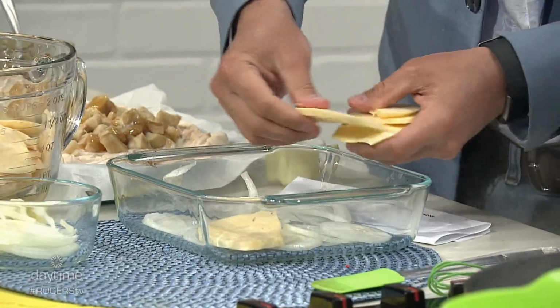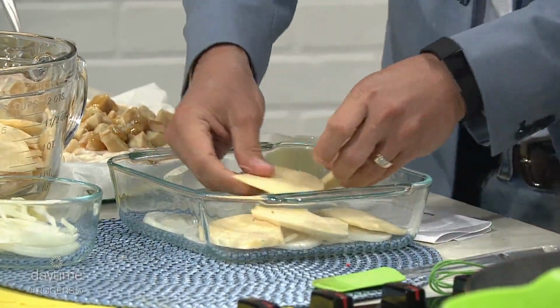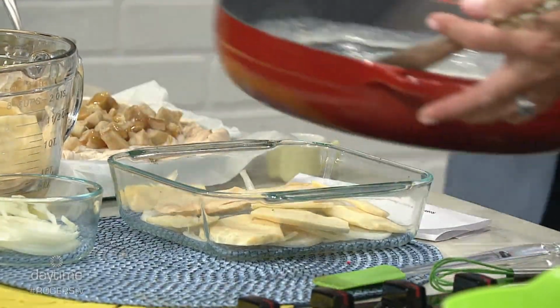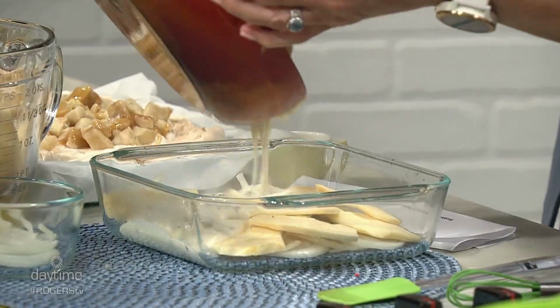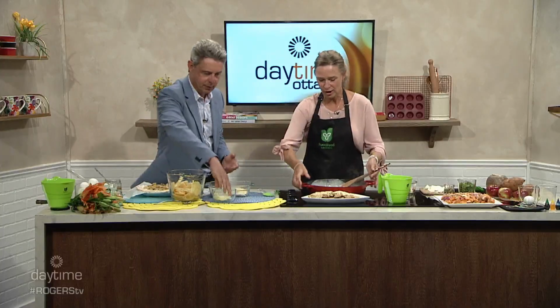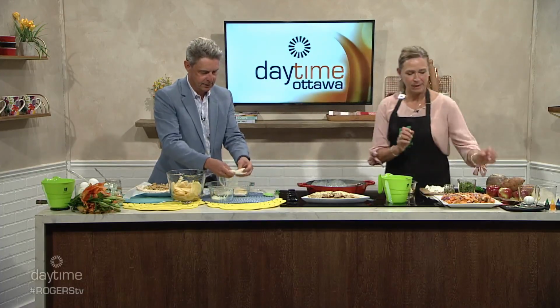So you're going to put that in. Okay. And then, honestly, we'll save some time, but you've got a little layer there. You're going to pour the sauce over top, and then you're going to do one more layer. You're going to pour the sauce over top again, and then you're going to top it with cheddar, like you would do regular scalloped potatoes, but we're doing the rutabaga.